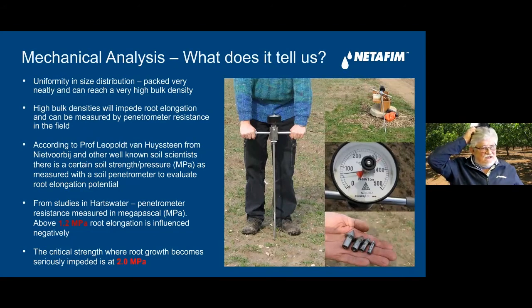What we must know is the uniformity in size distribution of the sand, so the sand particles can pack very neatly and can reach very high bulk densities. That's what we saw on the previous slide. High bulk densities will impede root elongation and can be measured by penetrometer resistance. The picture on the right is actually Leopold van Eystein, so that picture must be 40 years old. But that's a penetrometer. It's a steel rod you push into the soil, and it's got a gauge where you can measure the resistance which the soil exerts to the rod going into the soil. And you've got different points there that you can screw on.